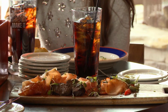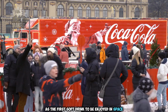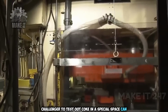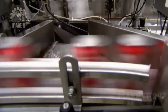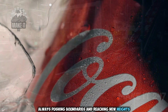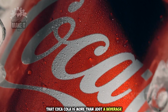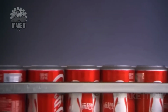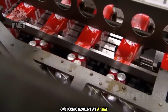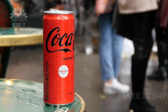Coca-Cola in space. In 1985, Coca-Cola made history as the first soft drink to be enjoyed in space. NASA allowed astronauts aboard the Space Shuttle Challenger to test out Coke in a special space can. This wasn't just a fun experiment, it was a symbol of Coca-Cola's pioneering spirit, always pushing boundaries and reaching new heights, literally. These stories show that Coca-Cola is more than just a beverage. It's a cultural phenomenon that has woven itself into the fabric of our lives, one iconic moment at a time. Isn't it amazing how much history can be bottled up in just one brand?